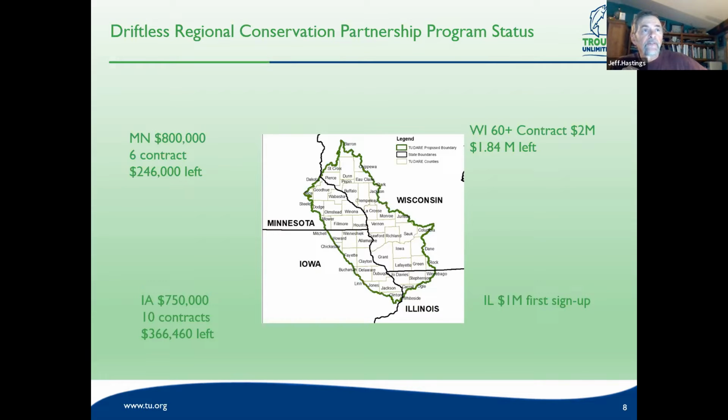Iowa had $750,000 to work with. They got 10 contracts. They got about $366,000, and they think within a year they'll have that spent. Minnesota had a heck of a time getting money spent, unlike Wisconsin, where someone like myself, when I worked for the county, I had engineering approval and could do stream restoration work. In Minnesota, unless you're a licensed engineer, they're the only ones that can stamp those projects. So everything has to go through their area engineer who's licensed, approved. So it's been really slow.